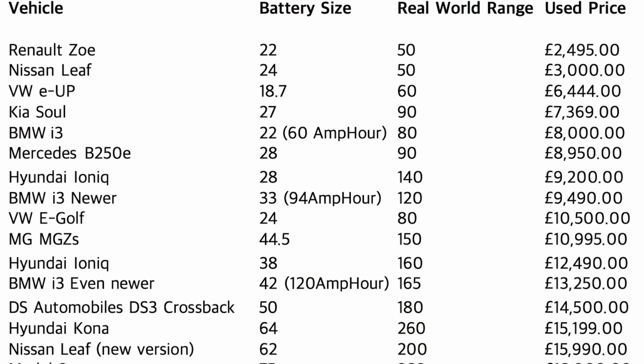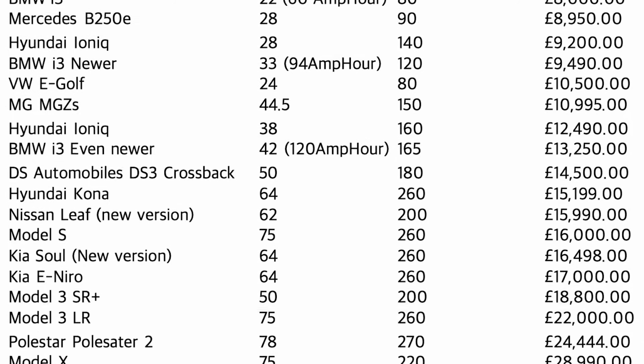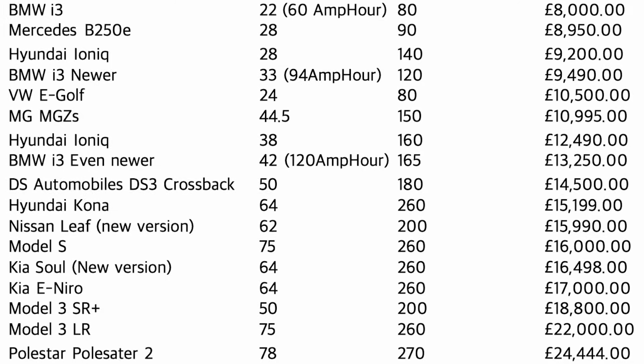So what I've done here is use the real world range. So don't shoot me if I've got it wrong. I might be slightly off with my mileage estimates here, but this is what I consider to be real world range for these cars. If you've only got a budget of anything less than £10,000 in the UK, you're really looking at either a very small car or a car that's not got very many miles at all. It's not until you get to the MG ZS with a real range of about 150 miles for £11,000 in this case, that you've got a fairly decent electric car there that could be perhaps for a single family car or your first electric car.